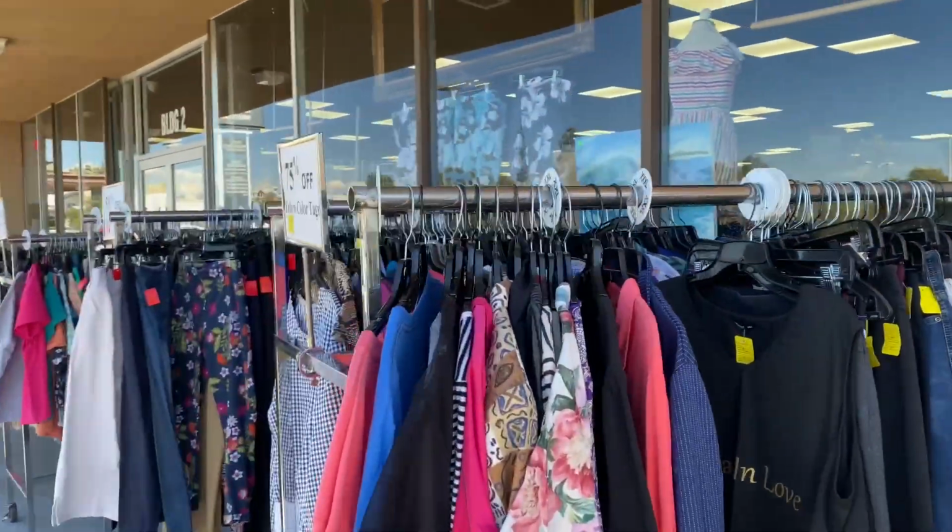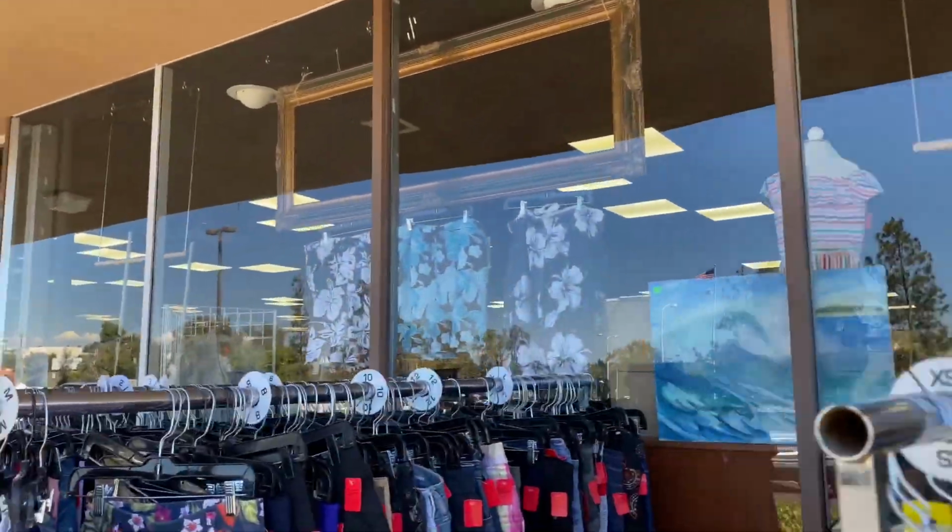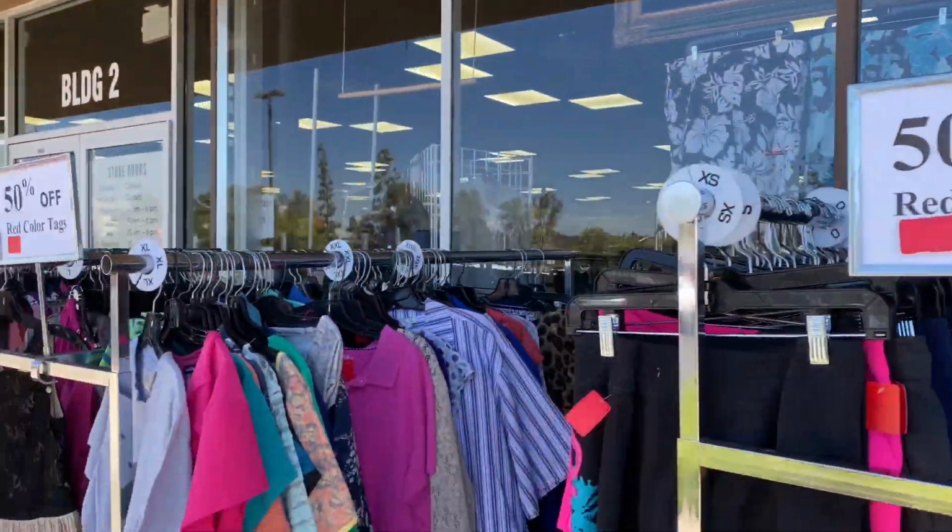Alright guys, I am out of the first thrift store. Like I said, I might hit up another one right now, but you don't always find stuff at a thrift store. I did manage to find two things which I'll show you guys when I get home. All right everyone, we're gonna try one more thrift store, see if we can find anything to take home to flip or for the collection.